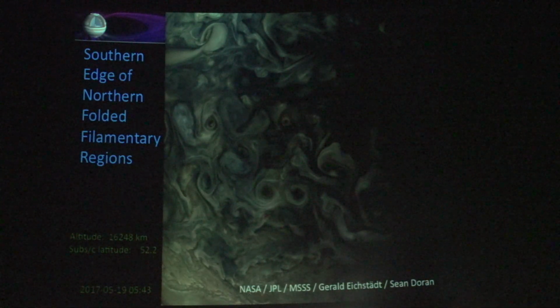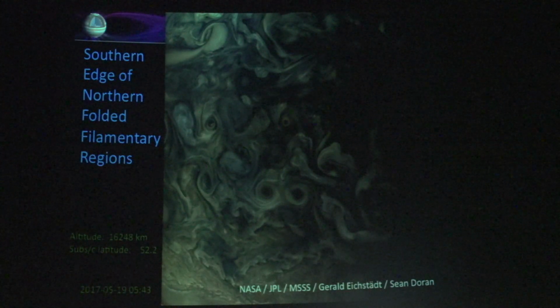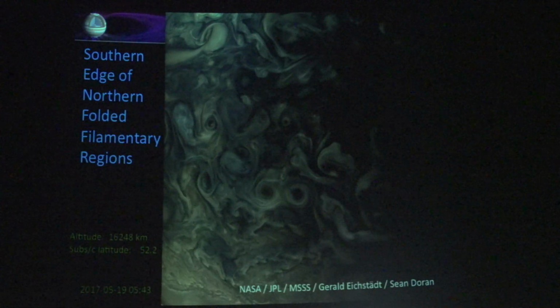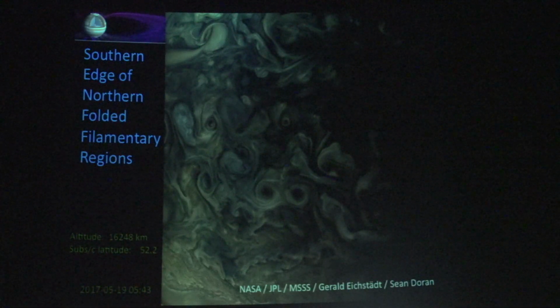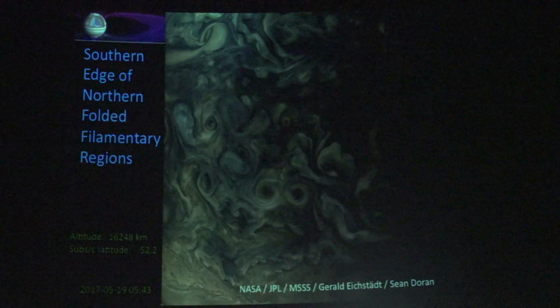Okay, this is my Halloween poster, right? One of my personal favorites. And okay, so it's a little hard to see, but these 2 storms are so much alike, and yet they're different colors. Why would that be? I don't know. So this is the southern edge of the northern folded filamentary regions.